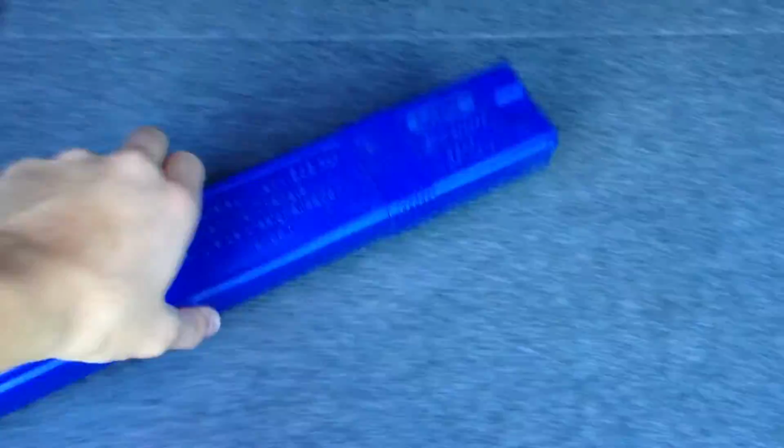Inside the boot, if we just open up the vehicle fully, as you can see, lovely clean condition inside, no signs of any marks or dirt. Just move that out of the way. Inside here, again, no sign of any spare wheel, so that's all in good order there.